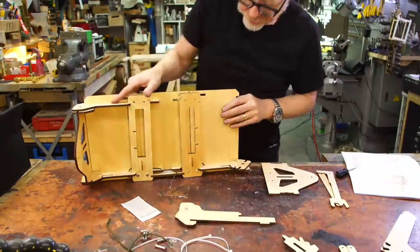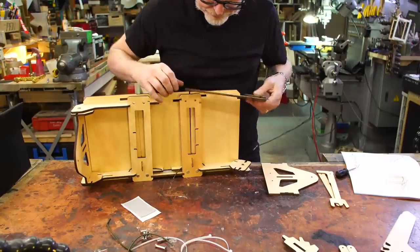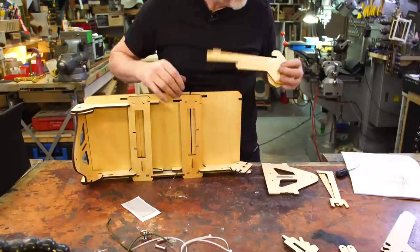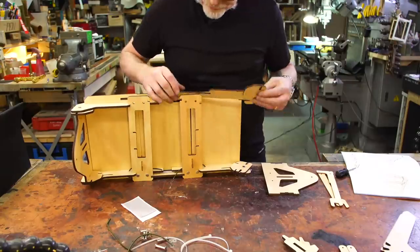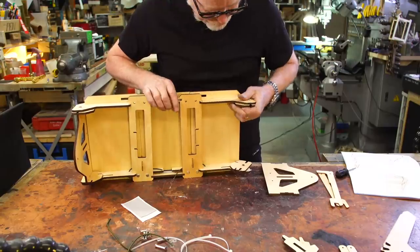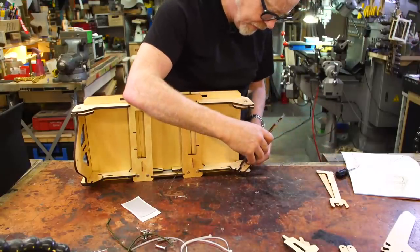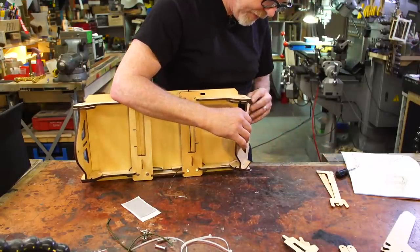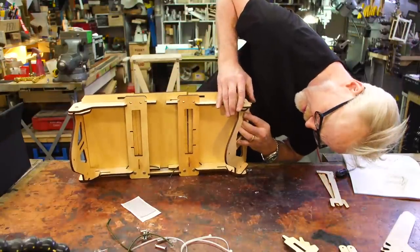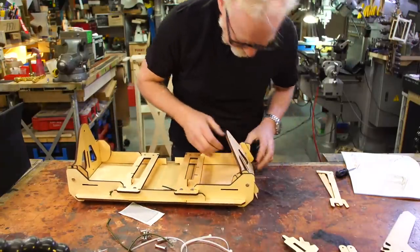So let's do this one again. So here's how I worked this out. I'm following directions. So this goes like this. This comes in here like this. And then this guy comes in here like this. And also comes up under here like this. Oh, it is a lot easier to put it on its back. Thank you.